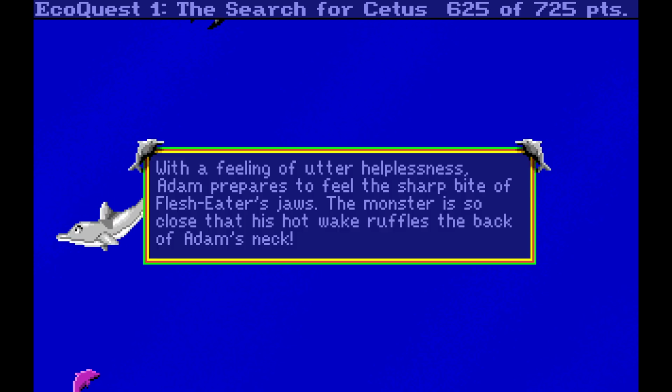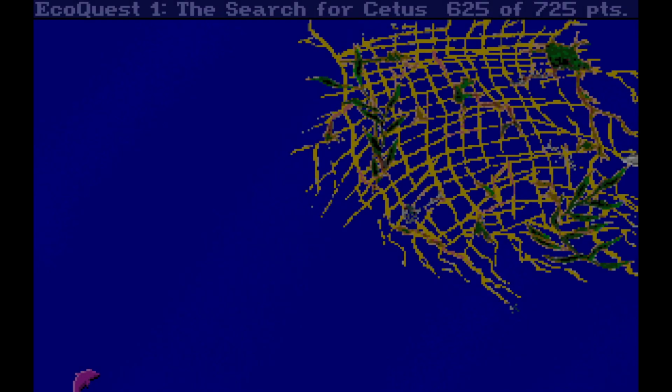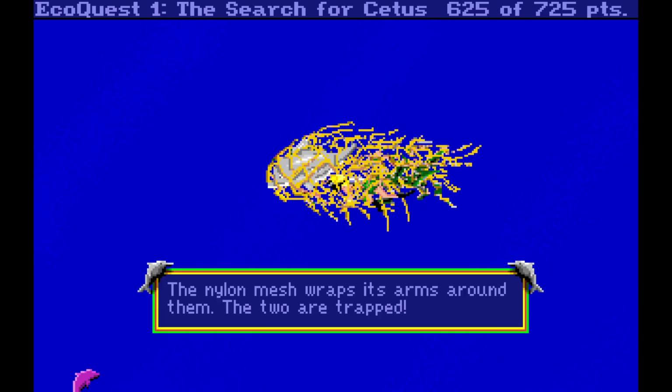With a feeling of utter helplessness, Adam prepares to feel the sharp bite of Flesh Eater's jaws. The monster is so close that his hot wake ruffles the back of Adam's neck. In their panicked terror of the danger behind them, Adam and Delphinius fail to notice the danger in front of them. They both plow headfirst into the drift net. The nylon mesh wraps its arms around them.